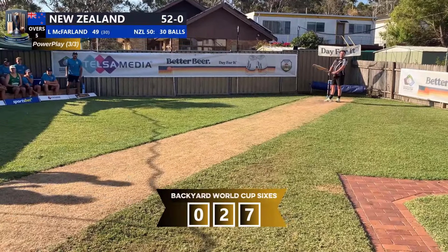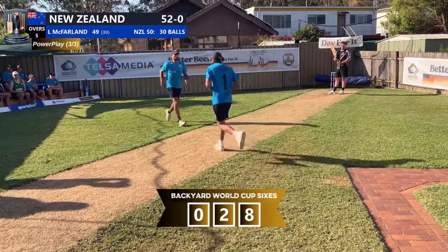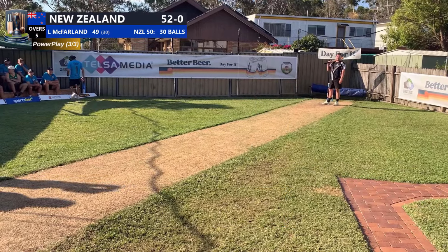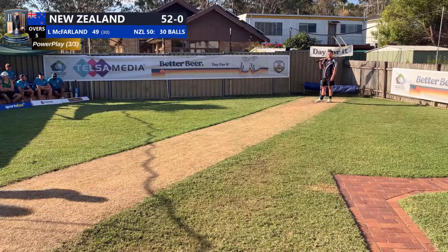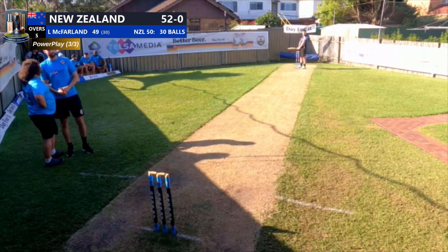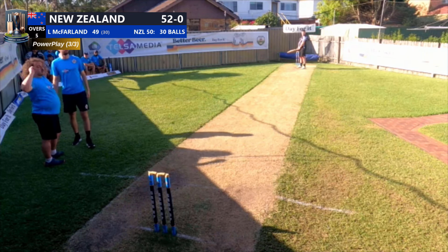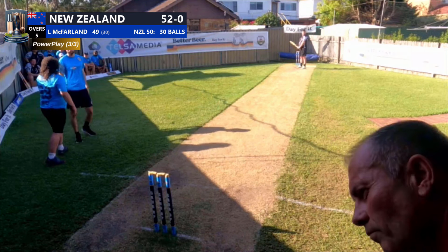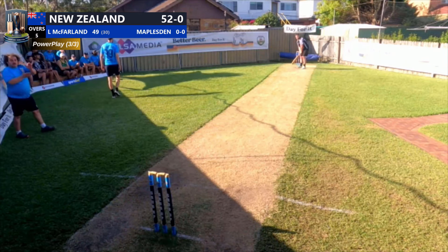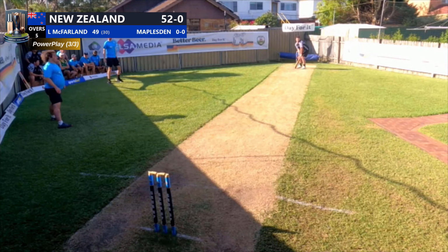50 up for New Zealand. 49 for Liam McFarland. And he's going to have Ant Mapleston to finish the power play. It's a power play that thus far has gone for 24 in 2 overs. New Zealand absolutely cruising. Just waiting for Ricky Borrett to tidy up his field, having some words with James Crowther. And Mapleston will resume now.